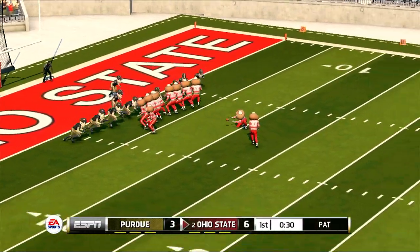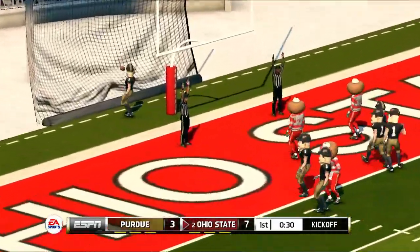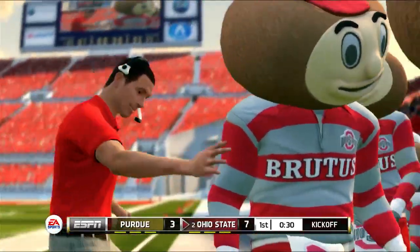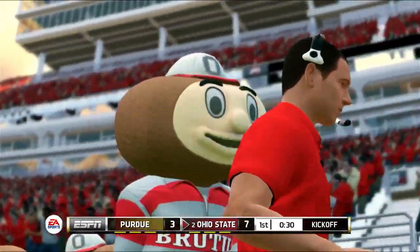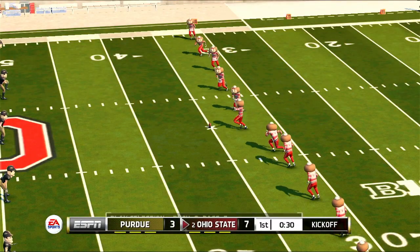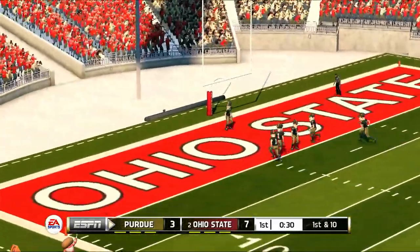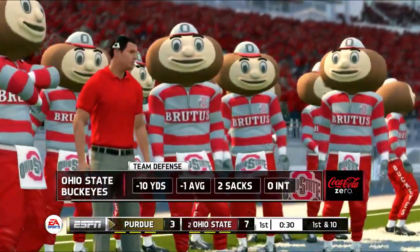He makes the PAT. It was an 11-play, 79-yard drive, and it results in a touchdown. The score now, 7-3. Ohio State is ready to kick it away. Excellent kick. And it sails out of the end zone for a touchback.